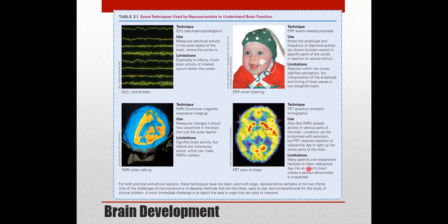Once again, here's one that we don't particularly use to study brain activity in babies because it does expose them to some radioactivity. That said, if there is a neurological problem, then the PET scan might be used to detect just what's going on, what's wrong with that child's brain in that case. Okay, so it might be very important to detect what's happening there.